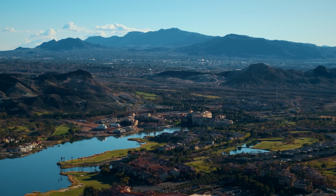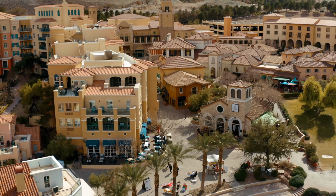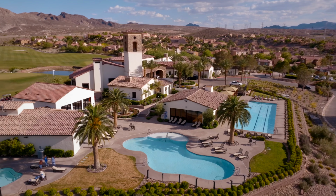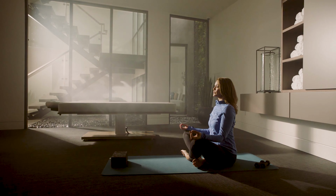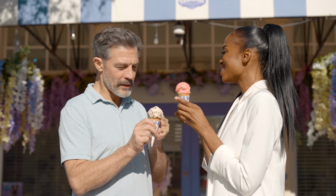What they've done really, really well is they created a resort as a master plan community. And what I mean by that is everything that you would want in a resort: shopping, restaurants, golf courses, sporting clubs, pickleball, it has tennis, it has yoga classes, it has a full gym, it has one of the best golf practice facilities in the entire state. It's a great place for community.